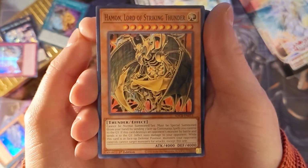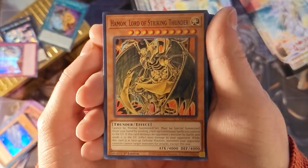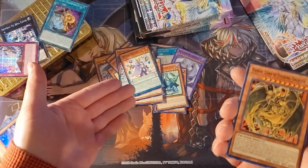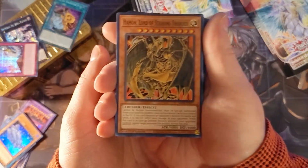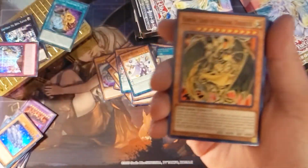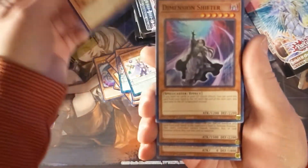It's so weird seeing this in common. I had them in secret rare because they came in the tins, but, I don't know, it's fun. I don't even think that the Crystal Beast strategy even plays Haman, but if I rebuild this deck, there's no way I'm not putting Haman in there just because it's nostalgic for me. I would really, really want to and basically have to.